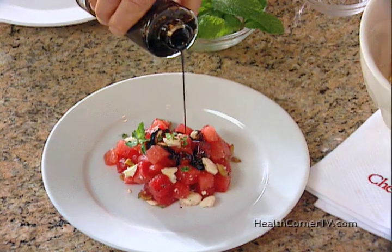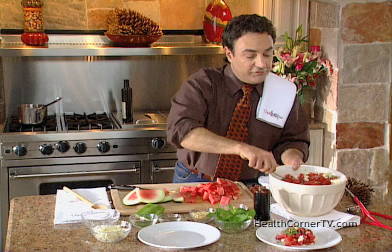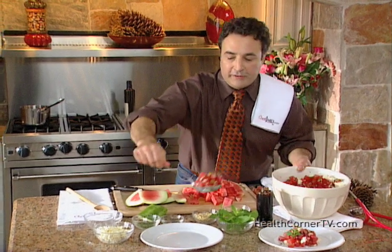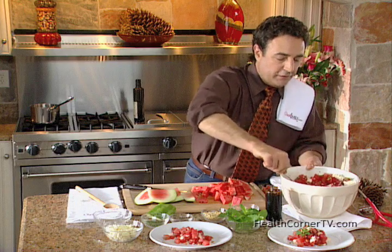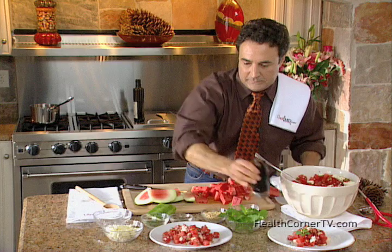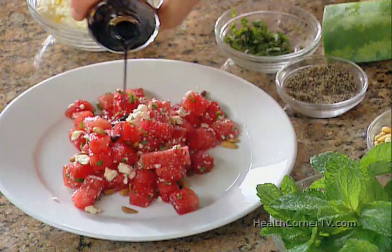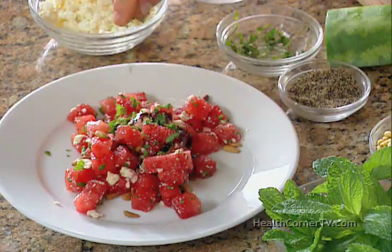Isn't that gorgeous? Look at this. Beautiful. You can spoon your own salad onto a plate. And we're going to do this one with balsamic glaze too, just so you can see what it'll look like when you do it in your kitchen. And if you want, add some extra mint right on top.